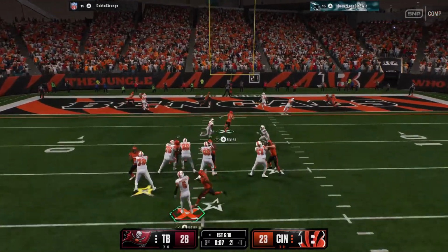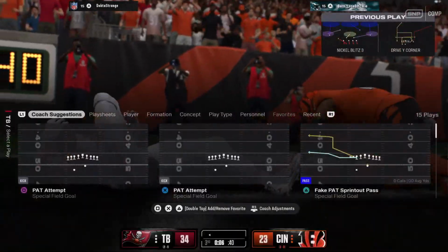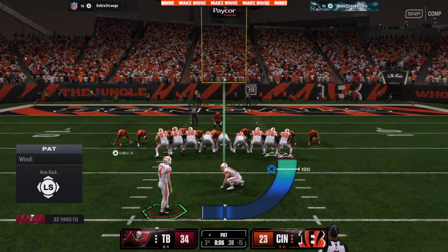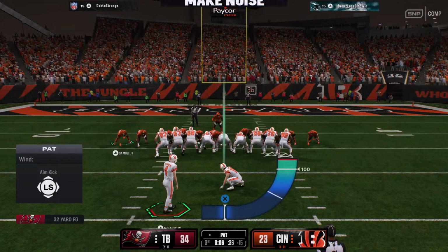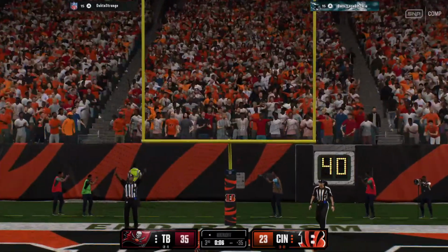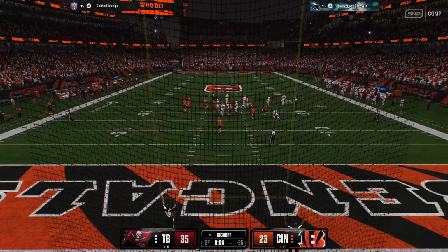From the gun, it's Mayfield. That is caught in the middle of the end zone. Emeka Egbuka. Touchdown, Tampa. That's his second touchdown tonight. McLaughlin put it on the extra point. And the Buccaneers are able to extend the lead.